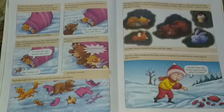Now children, let us understand the second page. The fox put his nose, his ears, and then he put his head, and finally he was inside the mitten, and the mitten became bigger and bigger. And as the animals became comfortable in the mitten, a bear came by. "Can I come in?" asked the bear. Then the animals said, "Yes, you can, but only if you can fit inside."